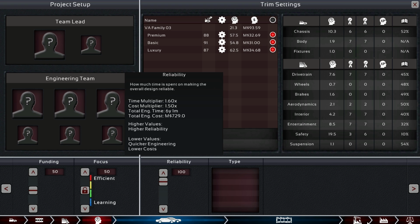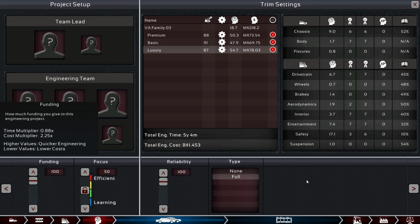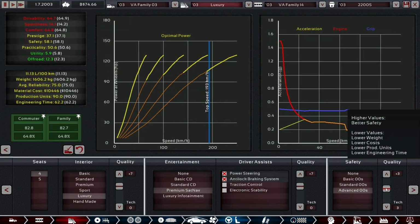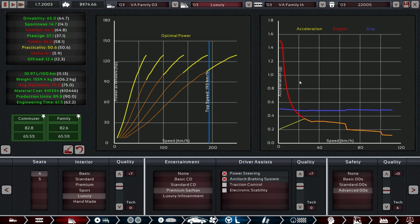Let's see. If we amp this up to 100. 6 years? You what, mate? Oh, the safety takes, like, almost all of it. What's going on here? That is not acceptable. So, if we turn... Wow, what have we done? This is completely crazy. Let's go back to the car. There must be something wrong here. So, we said that we had advanced safety, but... if we put it on 0 instead on all of the models, that might help.